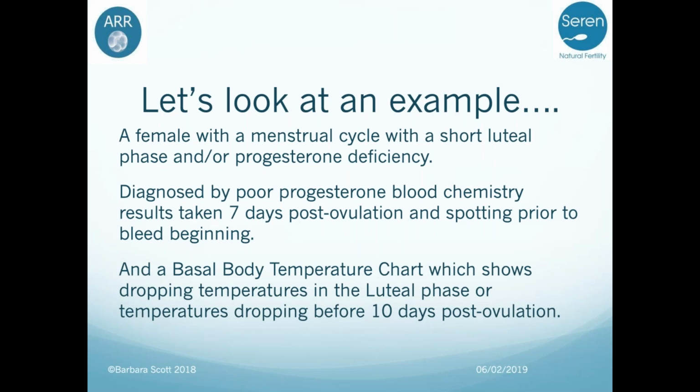And that means that the period of time from ovulation until when they start their next period is either too short, so it's less than 10 days, or they're not producing enough progesterone for long enough. So they get a little spike in temperature, which I'll show you in a moment, but it doesn't stay up for long enough. And that means it's very difficult to actually have enough time for implantation to take place. But it also means that it's almost impossible to maintain a pregnancy with that picture.